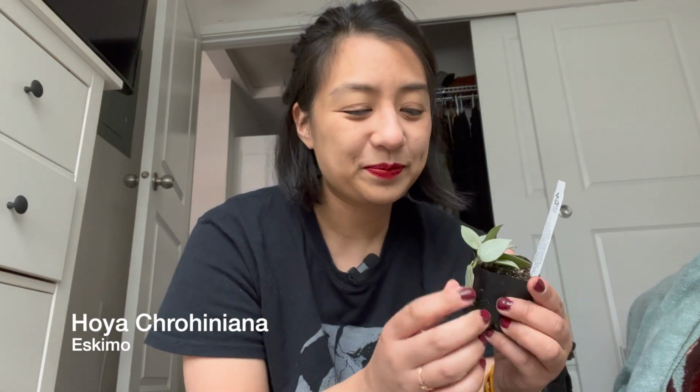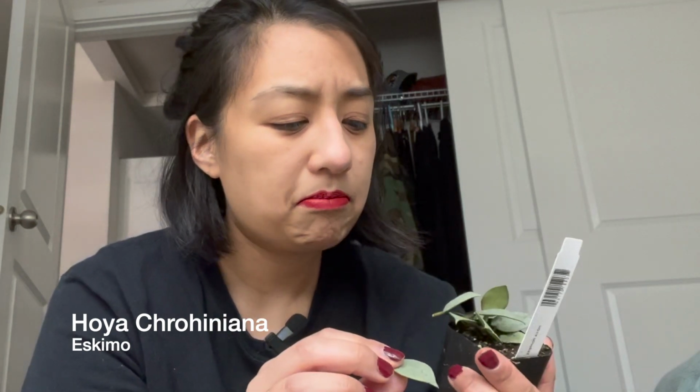So we have the tiny Hoya crohiniana, and we're gonna see where this goes. It's tiny and sweet, and I would love to trellis it eventually if it grows old enough. I'm going to take this leaf off because it's so sad. I'm so sorry. But yeah, let's see the growth and how this does in the future.